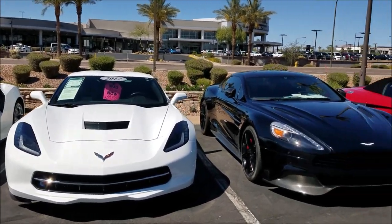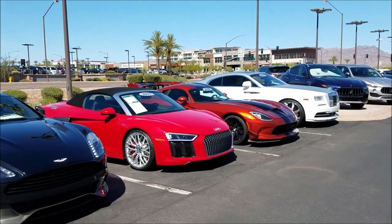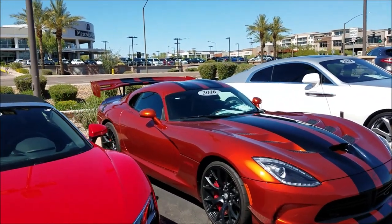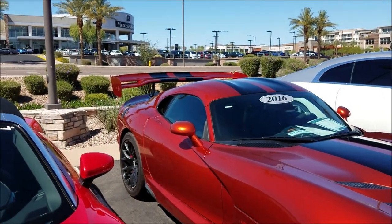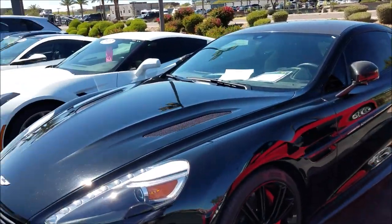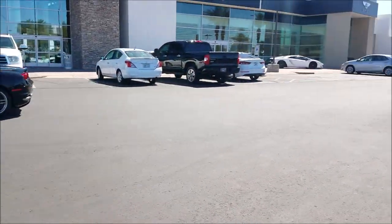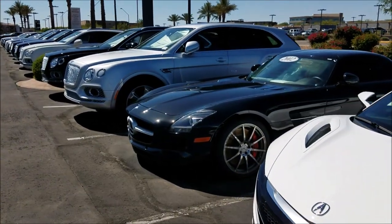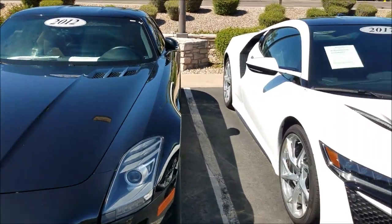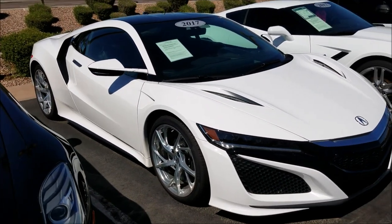$49.9 for the Corvette. Chevys. What size is the wing on this Viper? Ricer. Oh, I hear something that sounds exotic coming up behind me here. Oh, yeah. That's a beautiful sound. I was never a fan of the SLS. I mean, they're cool, but NSX is pretty neat. Technology in those is absurd.